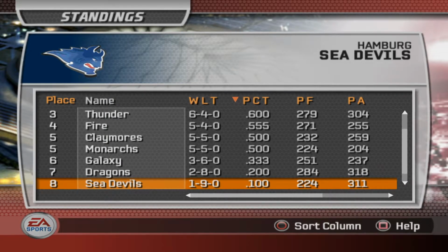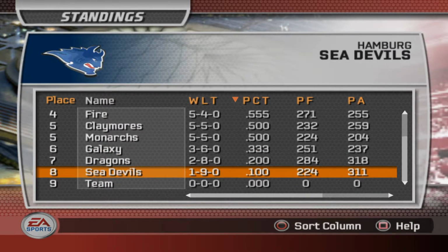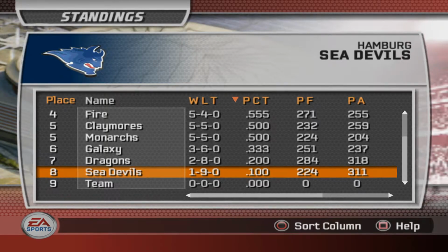And they take a brutal loss to the Scottish Claymores. So they're 1-9. They're going to have to make some quick victories here to stay afloat here in this season.